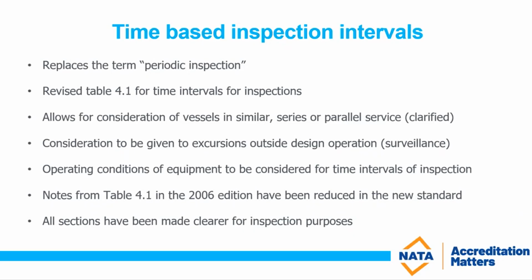Operating conditions of equipment are to be considered for time intervals, so an inspector may decide to reduce inspection interval, time-based intervals, or they may extend, which is allowed in the standard as well. So the inspector needs to consider all these things, which is spelled out a little bit better than what it was previously. You will notice from table 4.1 in the 2006 edition, they were quite extensive, and now they have been greatly reduced. And I would advise anybody using the 2024 edition that you do consider the notes from the 2006 edition, because they were educational and they were helpful, but now they no longer exist. But you can use 2006 as a reference for information that may not be available in the 2024 edition.